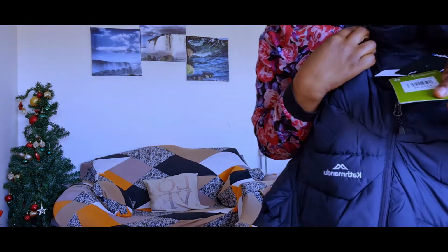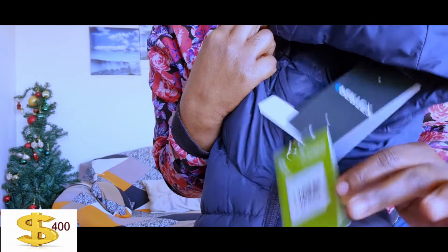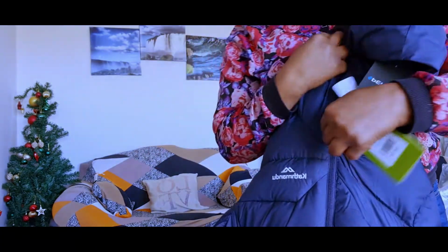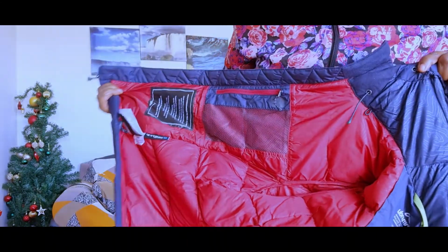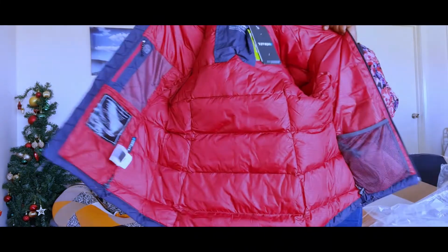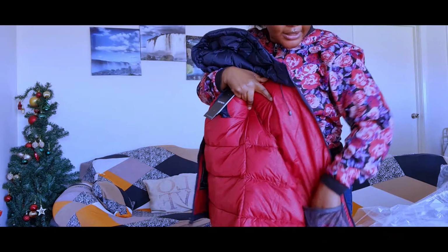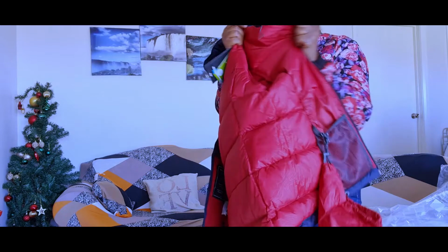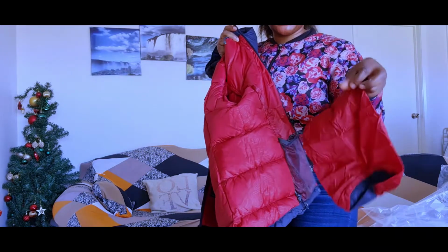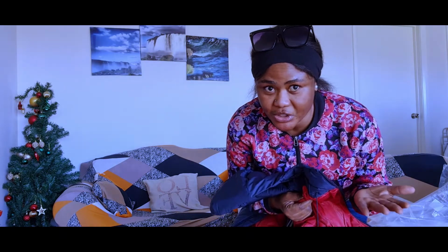So I got it for $399, so $400. Guess what the price is, guys? Okay, look at this. It comes with a pocket. In here you can fold this jacket and put it in, just in case you're traveling, which is so good. That's why it's worth the price for $400. Not bad.